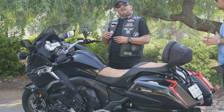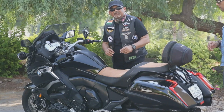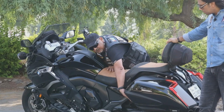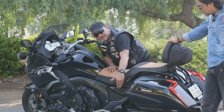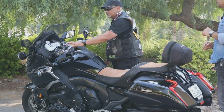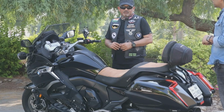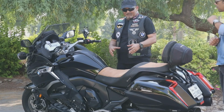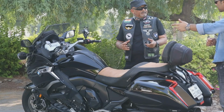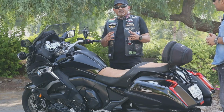The amplifier is a JL Audio 4-channel, and it was a little tricky to fit, but finally we found a place to fit it here inside. And the best part about this whole thing is the entire system is controlled from the BMW original controls, because it is integrated with the BMW amplifier. So is there a package which comes with the speakers, amplifiers and other things? No, it is an option I have chosen.